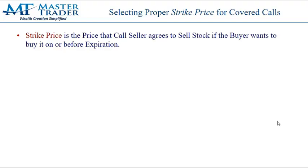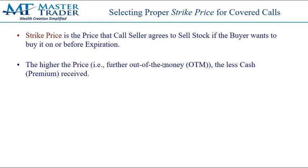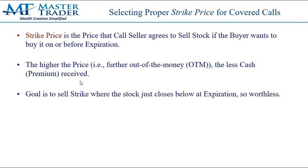As you know, a covered call is being long stock and short a call against it, which gives the call buyer the right to buy your stock at the agreed upon strike price on or before expiration. So it's up to the call seller to determine what strike price he or she is willing to sell the stock at in exchange for the premium that he puts in his pocket. The higher the price, meaning the further out of the money it is, the less premium the call seller is going to receive. So there's a trade-off there.